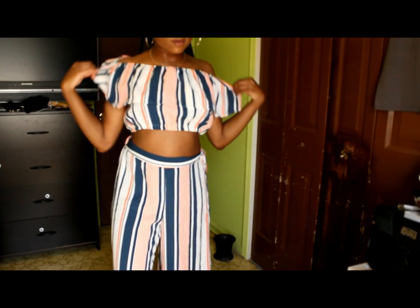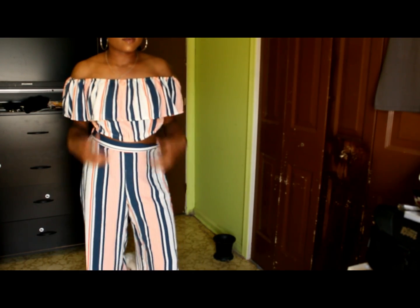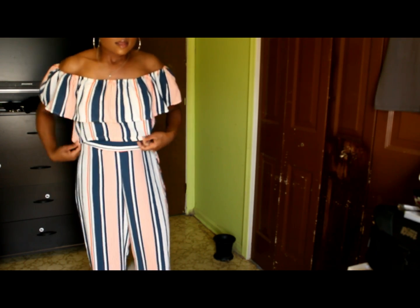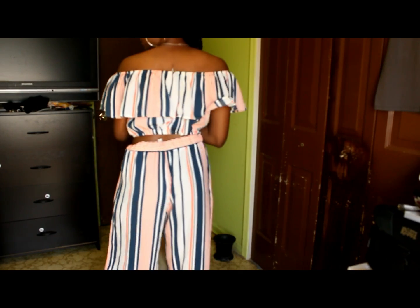Alright, and this is the last outfit I have. Oh, my sleeves ain't right. I got this set from TJ Maxx as well. I don't remember the brand of it, but this is the top. The whole set was $19.99, so I got it for $20 for both the top and the pants. The top kind of hits me above the belly button. It's off the shoulders. Cute little number.